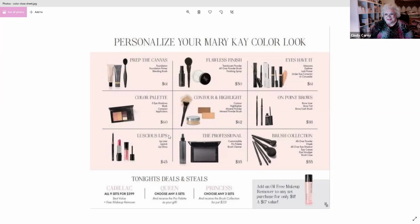And there we are with the Luscious Lips. You know how I feel about lipstick. Oh my gosh. Lip liner, lipstick, and lip gloss. And we have that new line of lip glosses, the new improved formula. They are fabulous, ladies. If you're a lip gloss girl, I'm telling you, you got to get the lip glosses. That's for $45. And then we have the Professional, the customizable Pro Palette, and the brush cleaner.